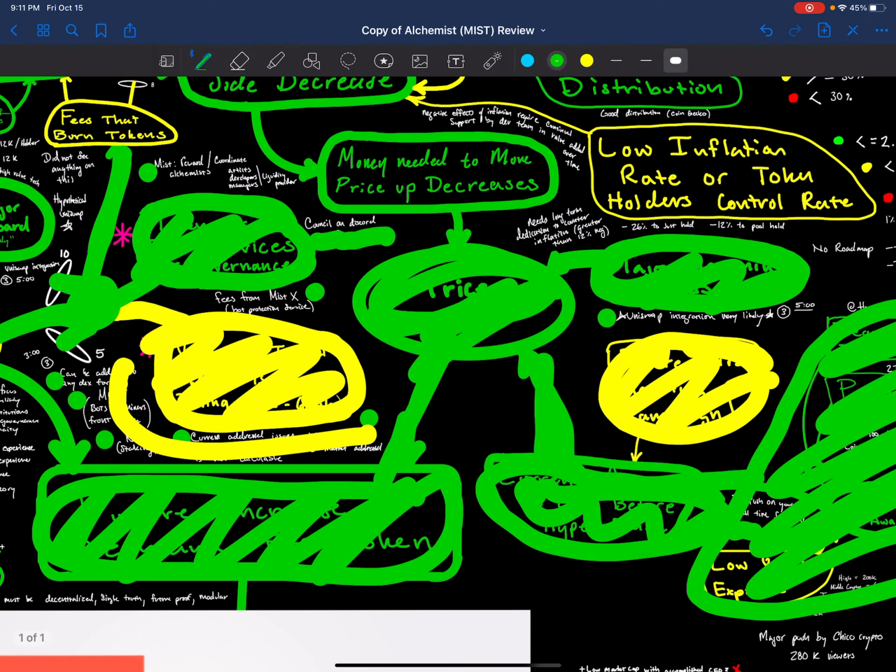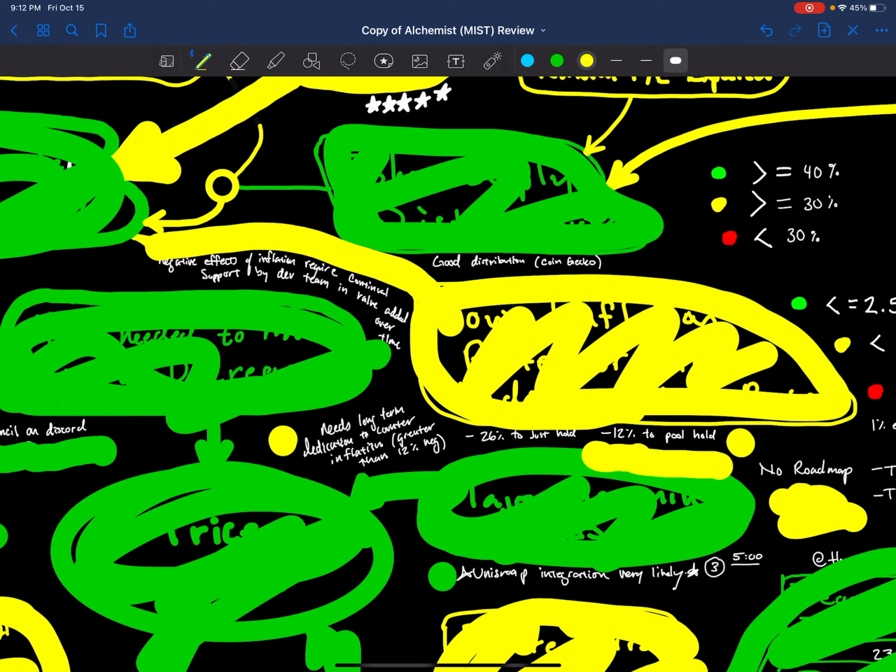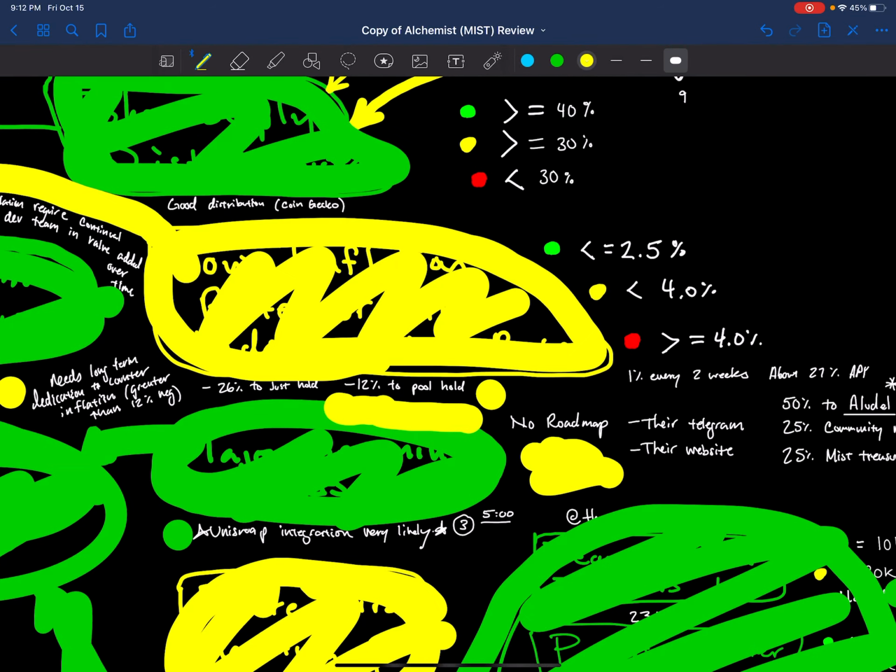So I put that it needs long-term dedication to counter the inflation, and because they have no roadmap, and they've even stated in their Telegram and their website they will never make a roadmap, that is why I have put that it is uncertain whether inflation will be a bad thing in the future. The negative effects of inflation require continued support by the dev team to continually add value over time to overcome that 12% inflation that you will feel even if you are a participant.